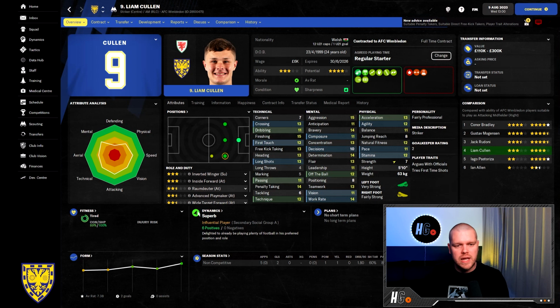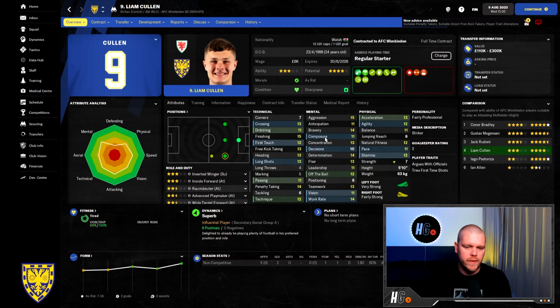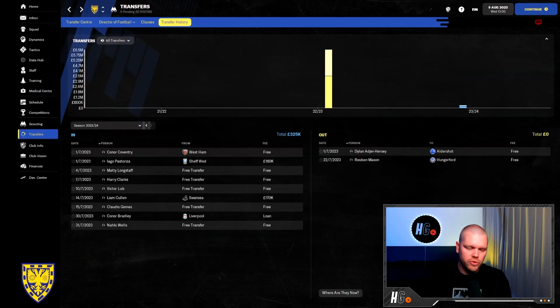Liam Cullen comes in from Swansea City. GRFM is going to be very happy with this one. Young Swan comes in. Obviously 170k we had to pay for him, but he played in the Championship last season. Only scored 3 goals, but I imagine most of those are substitute appearances. I think we can give him a good little run in our team, and hopefully he can do quite well.